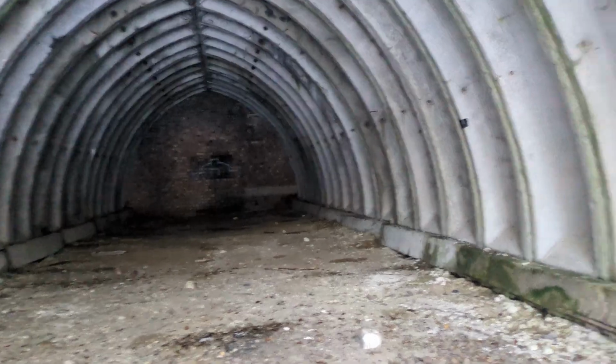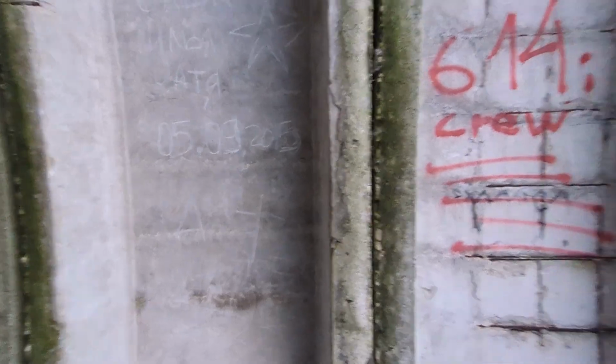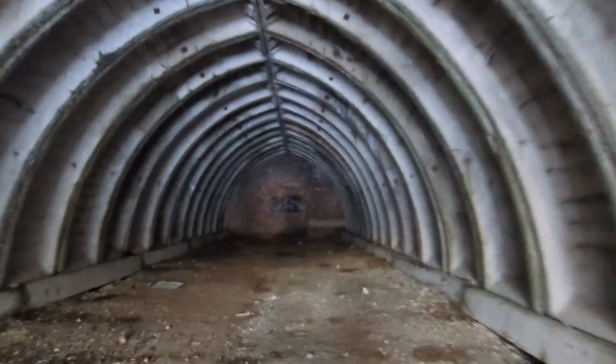Seems lots of people have been exploring these sites over the years. Dana, Lena, Sasha, Ilya, Katya. Back in 2015 they came here. All of these are basically identical and completely empty.